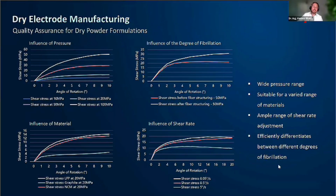And these are some graphs. It's not a general rule I'm showing here, just some examples from this machine. What you can find, for example, for your shear stress, is that the shear stress increases if you increase the pressure. So you see the influence of the pressure. The higher the pressure, the higher the shear stress will be. You can see the influence of the degree of fibrillation on the top right. When you do a pre-structuring, your shear stress will be higher.